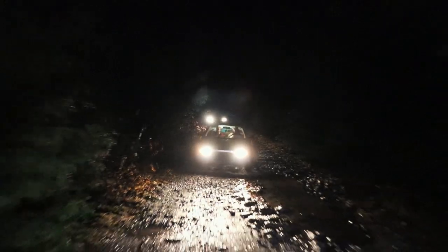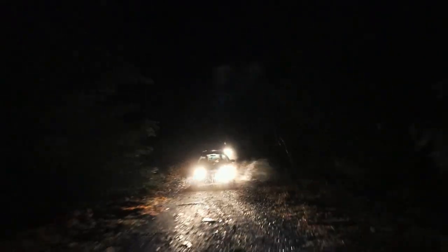This is a pretty narrow road for a mainline, eh? This is a crazy road for a mainline.